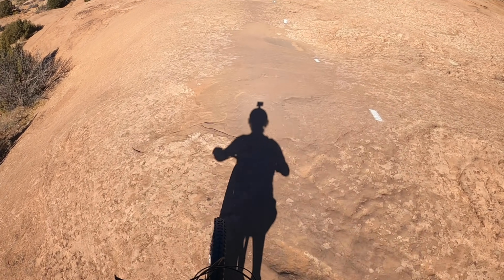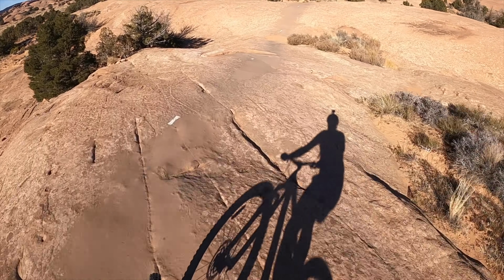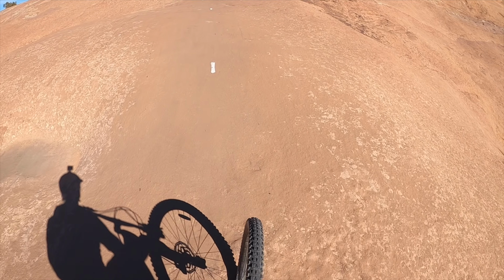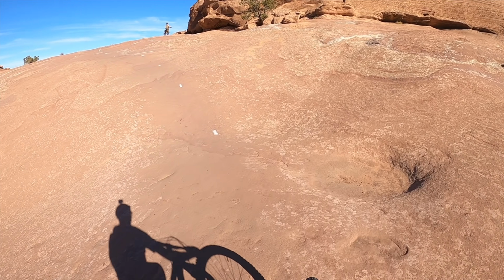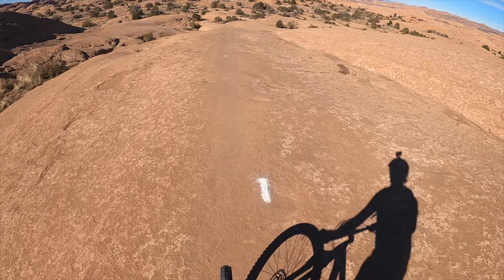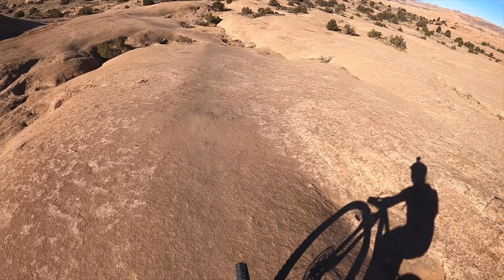It's crazy how smooth this is. This is the smoothest Slickrock I have ridden so far. It's like granite. I guess it won't be like this forever, but this is pretty nice.